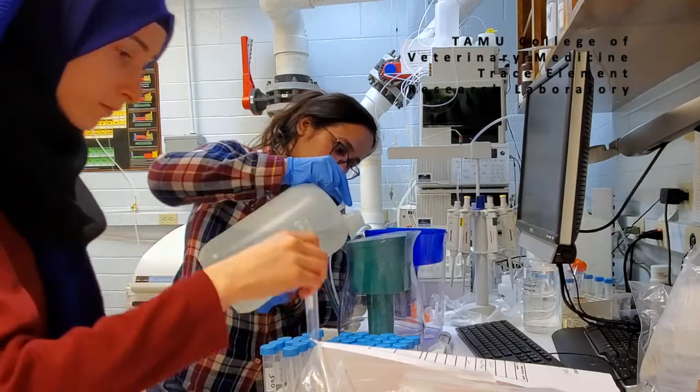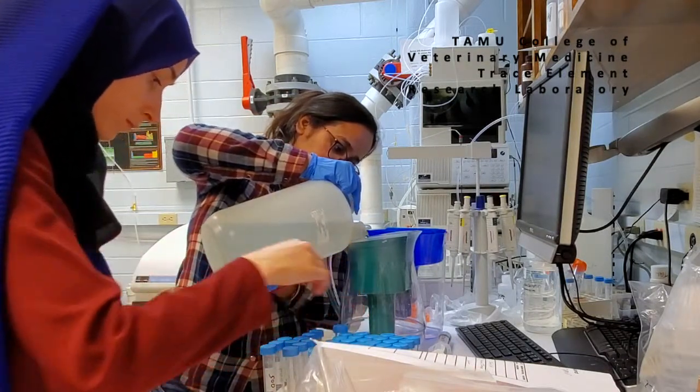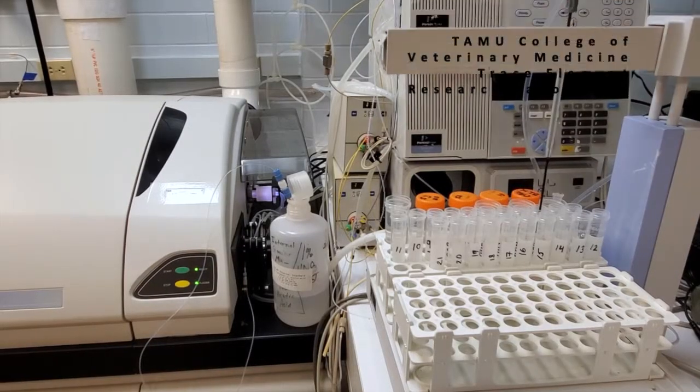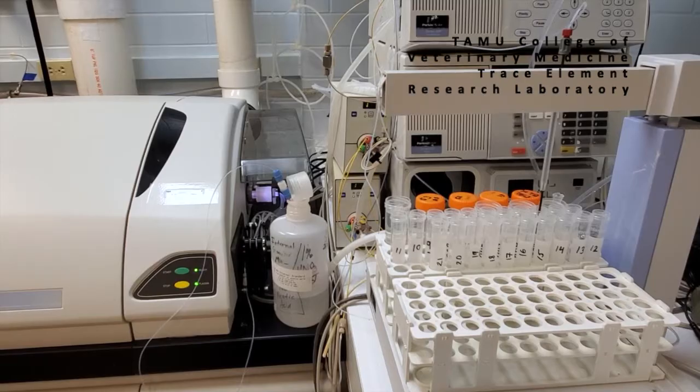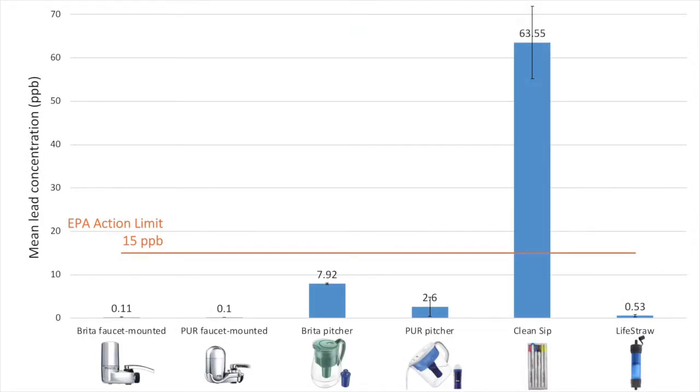We spiked the cold station water with lead to the concentration of 150 parts per billion. We passed the contaminated water through the filters and then tested lead concentrations in the effluent water samples using a mass spectrometer. We found that, except CleanSip, all filters reduced the concentration below the EPA action limit of 15 parts per billion, and the lowest concentration was from the PUR faucet-mounted filter.